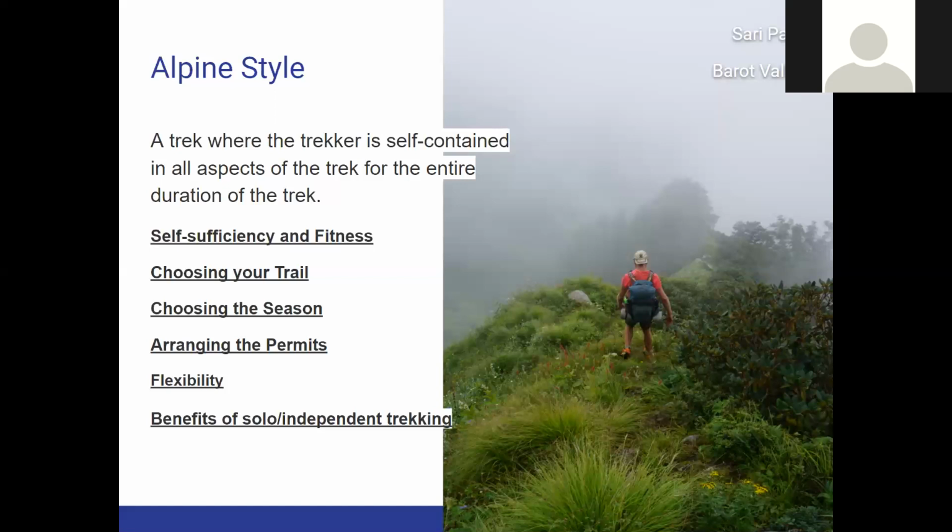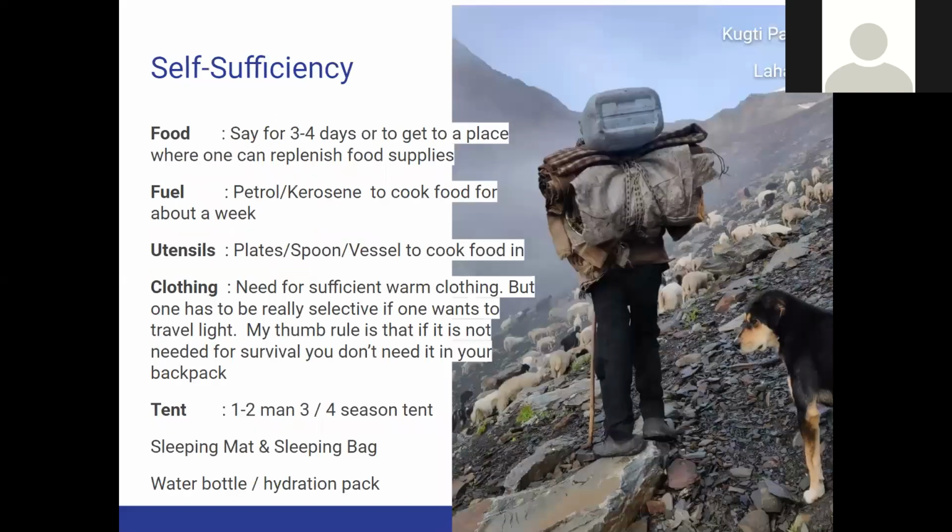There will definitely be more flexibility required in case of Alpine style, as neither the routes nor the day-wise schedule will be very fixed as you explore lesser known routes. And we'll also list out some of the benefits of solo independent style hiking. So first, talking about the self-sufficiency, this translates in various aspects. Obviously, you have to carry sufficient food till the next village where you can replenish your food supplies. This obviously depends on the number of days involved in the pass crossing or the traverse between two subsequent villages. You'll have to carry enough food, fuel for cooking, petrol, kerosene, gas, whatever.